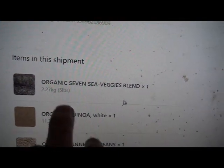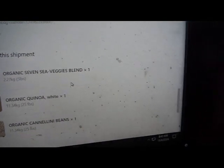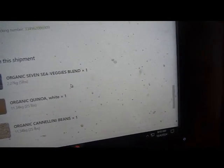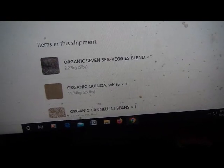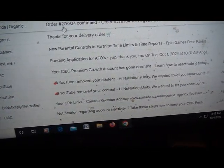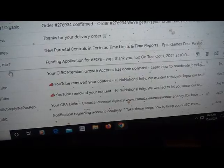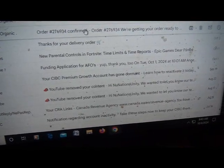Okay. Organic 7Seas vegetable blends. It was quite expensive. They don't have the price here. Let's see if we can maybe get into a different email where they priced it out. This was expensive. Let's see. Maybe here. Yeah.